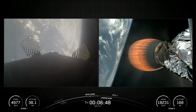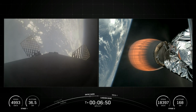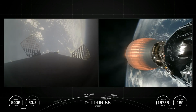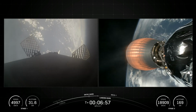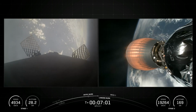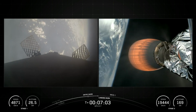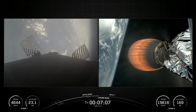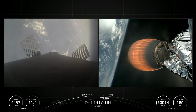The Merlin engines on the Falcon's first stage are optimized for sea level, and these achieve 190,000 pounds of thrust during ascent and descent. And while it won't be visible on this webcast, the single MVAC engine on the second stage has a much wider nozzle and is optimized to operate in space, producing 220,000 pounds of thrust in vacuum.